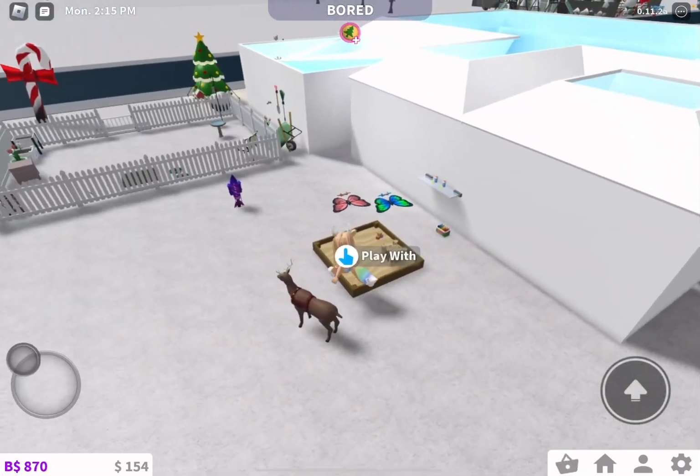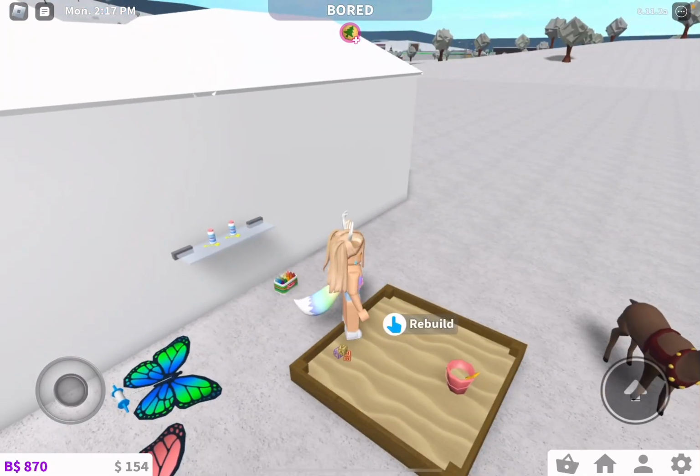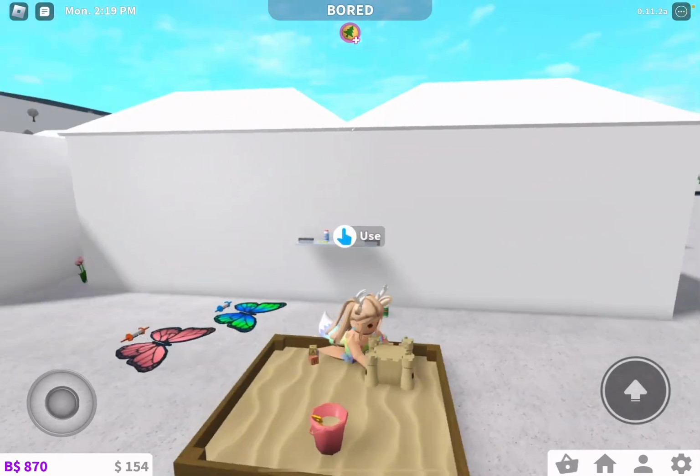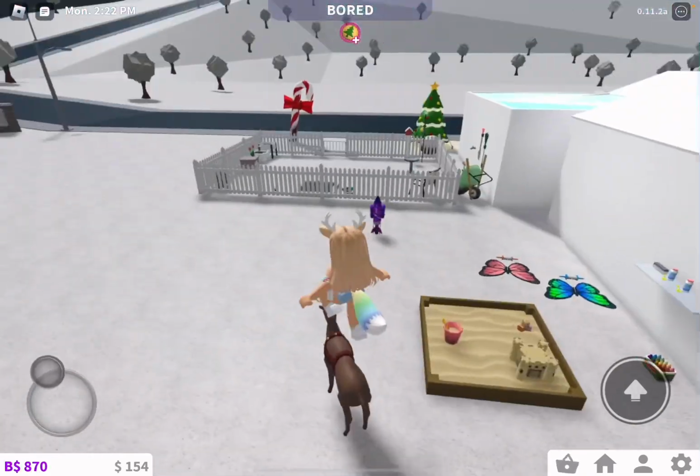So, here's our kids section. This is where you can bring kids to play. You can rebuild it. You can do tons of things with your kids. So you don't have to go all the way to the park. You can just have fun here, which is pretty cool.